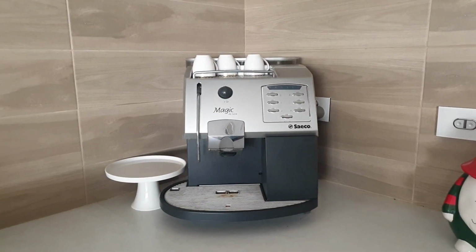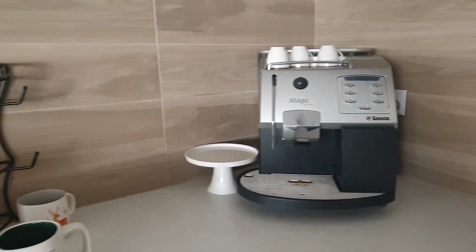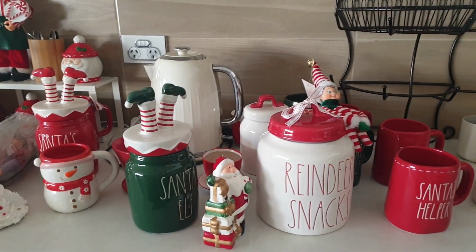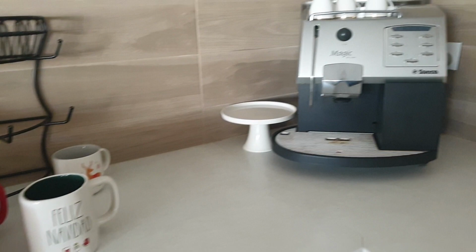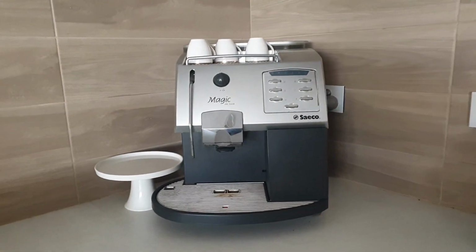So I thought I'd start with the coffee bar again. I've got a few items out here that most are brand new. Had a lot of help from friends finding some Rae Dunn for me. This is my first lot of Rae Dunn Christmas I've ever had, so I'm very happy about that. Got my gnome there all ready to go, and let's get into it.